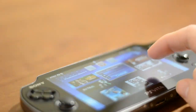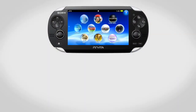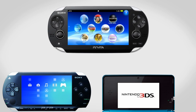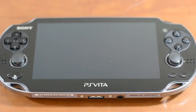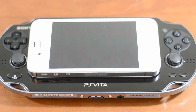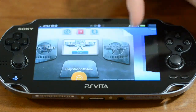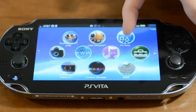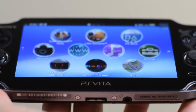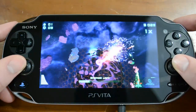The tech doesn't stop there either. The Vita also sports a 5-inch OLED QHD touchscreen. To put it in perspective, the PSP has a 4.3-inch screen, and the 3DS has an even smaller 3.5-inch display. Or to make it a bit more clear, the screen on the Vita is roughly the same size as the entire iPhone 4S. As it's an OLED panel, that means it's also very clear and vibrant, with fantastic saturation and excellent viewing angles. While it could be slightly higher resolution, overall this is the best display I've ever seen on a mobile device.